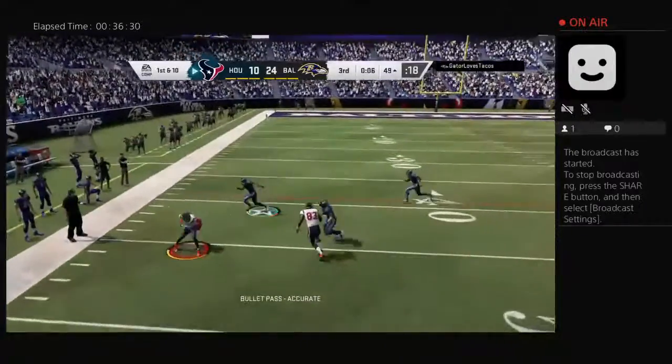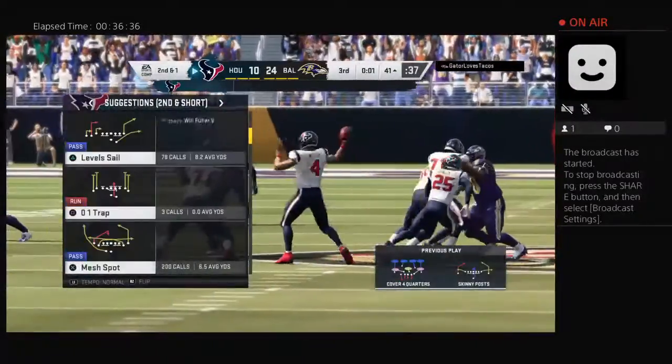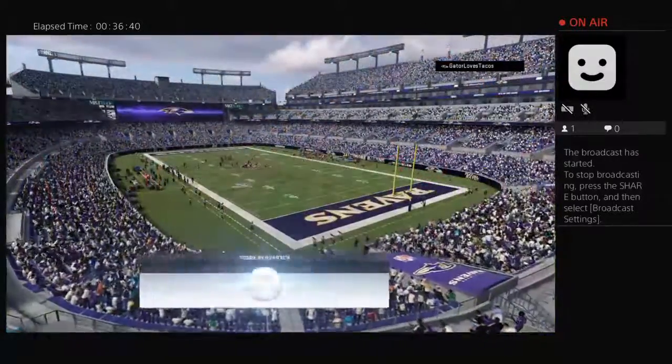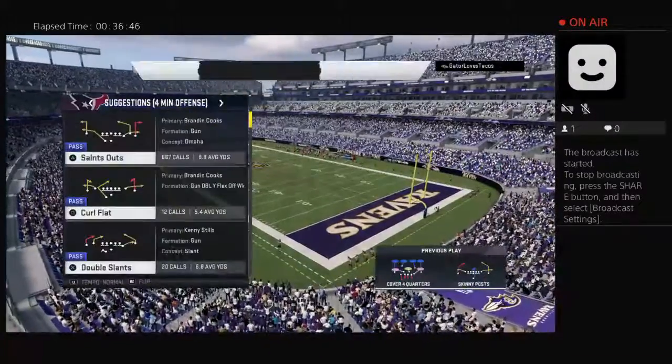Following the fumble recovery, Watson. He's got Fuller. Give him 9 there on the first down completion. 3 quarters in the books. And that'll do it for the end of the second quarter. This is the NFL, and it's on EA Sports.